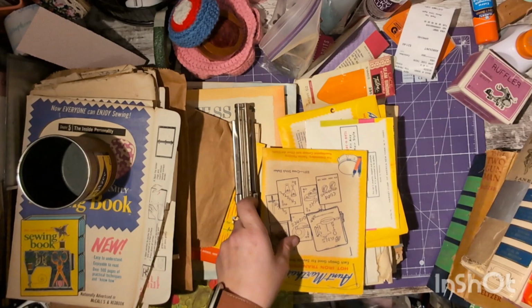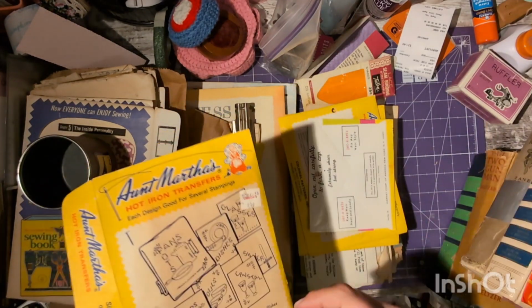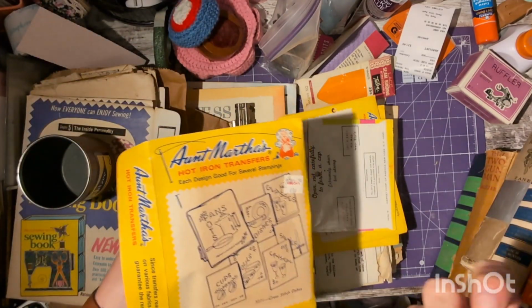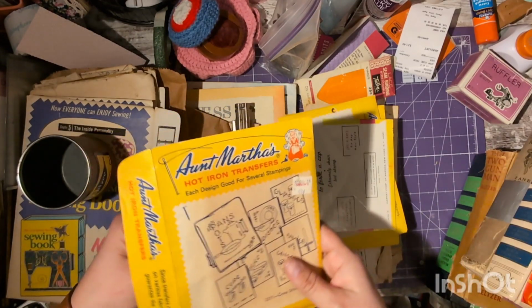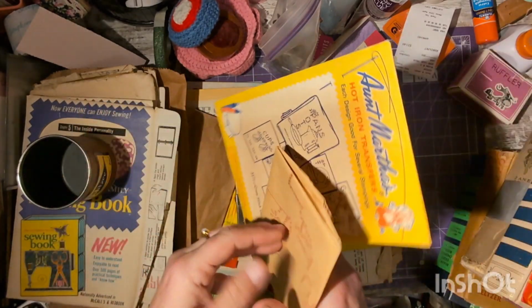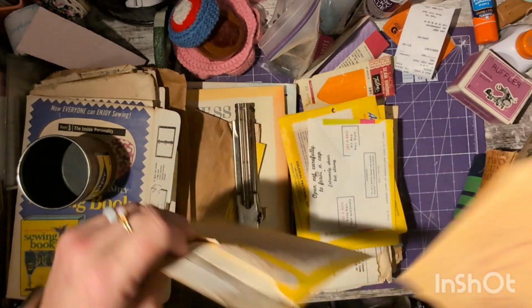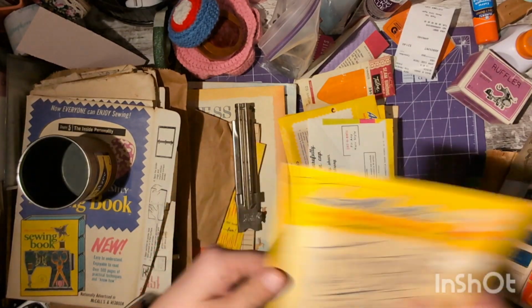The things I find in lots, it's just crazy. I actually found some of those gummed labels that you use for jars, or you put them on mail and that kind of stuff. Yeah, I have some of those, but I left those inside. They were already kind of wet, so they got gummed together, so I had to carefully tear them apart.